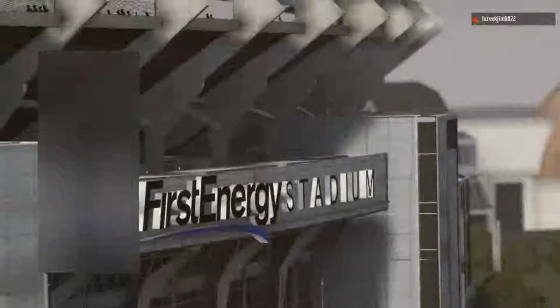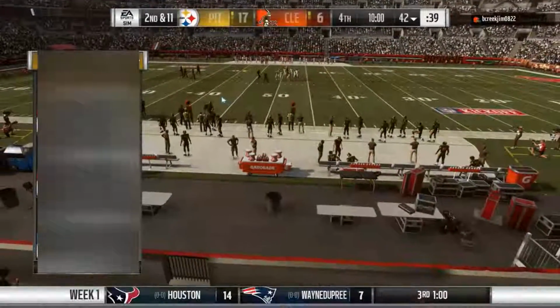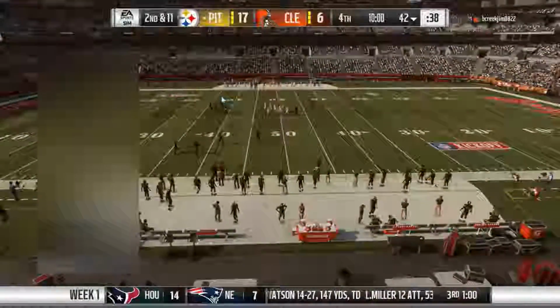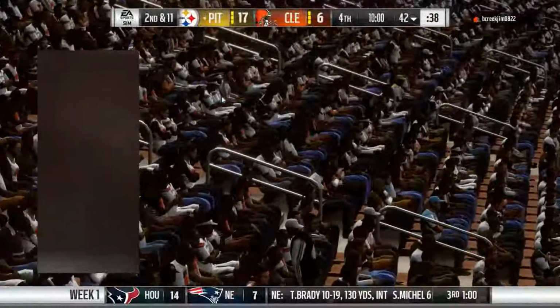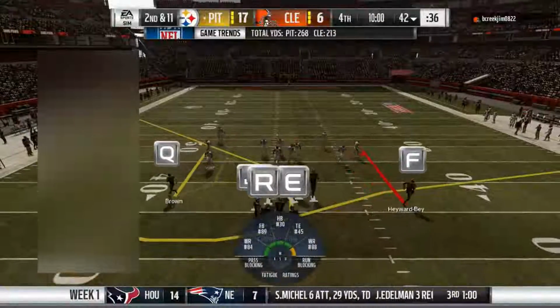And we're back now here in Cleveland. It's Steeler football, and they have the lead as well as we begin quarter number 4. After the loss to start out, here's 2nd and 11.